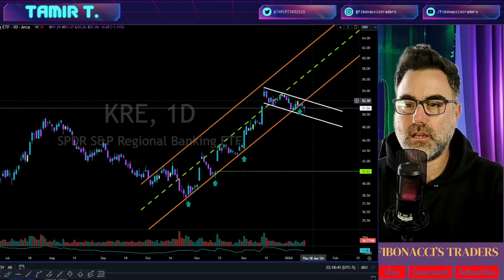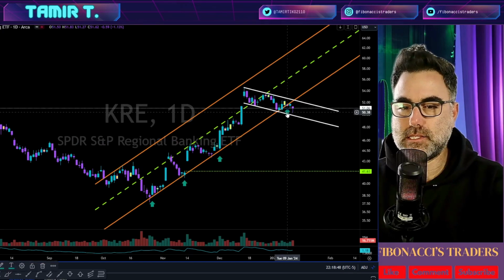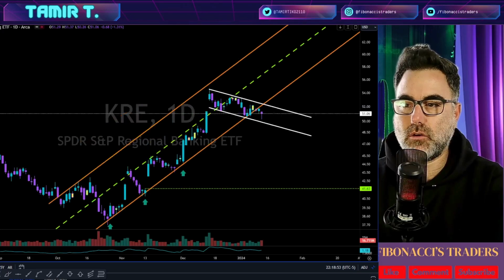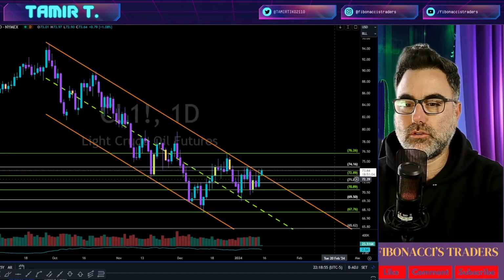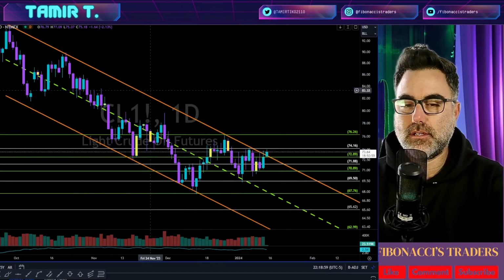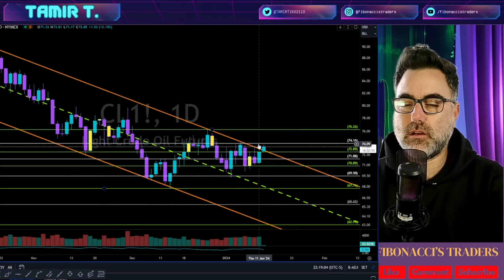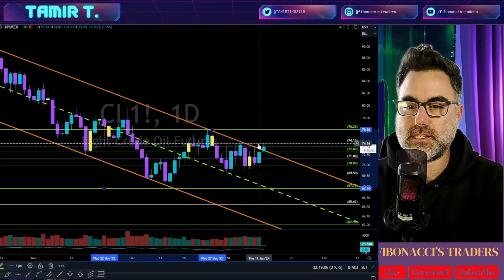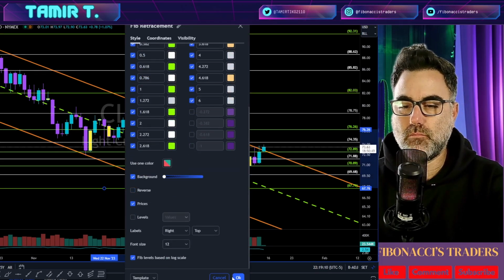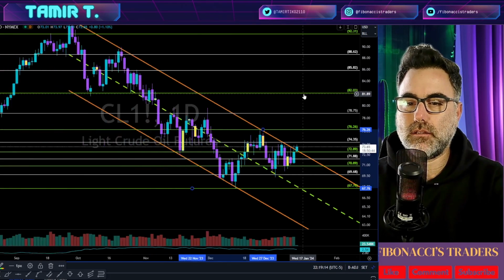Long on KRE, weekly close above the 43 area. But as long as KRE is inside this white channel, the road is south. Crude oil, once again, trying to break above this downtrend channel. Let's see weekly close above the 74, and then we will see 76 to the upside. Above 76, we will go back to 82.